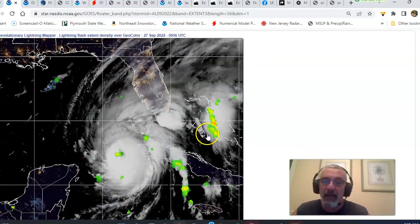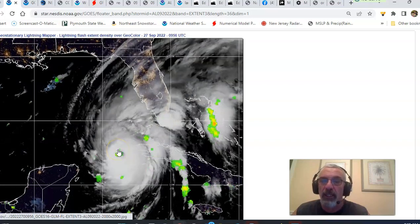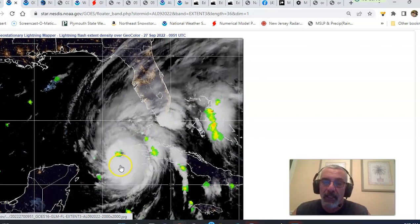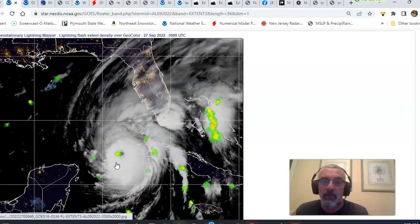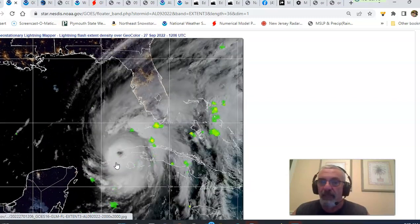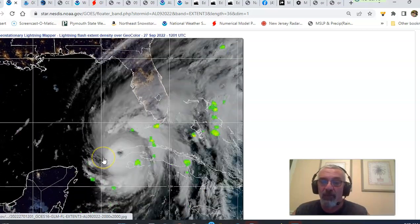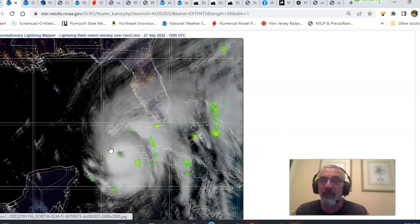So let's start with Hurricane Ian, front and center. The eye of Ian crossed western Cuba and is emerging into the southeastern Gulf of Mexico. You can see the eye a little ragged there, crossing the landmass in western Cuba, although it's rather flat, and the impact here is probably minimal.